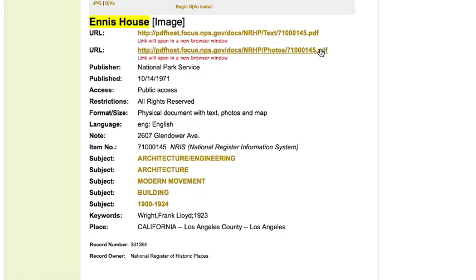Going back to our record, we could also click the second URL for a PDF of the photograph of Ennis House. Further in the record, you can see other useful metadata, such as the publisher, National Park Service, and the published date, 10/14/1971. It also describes formats and access to these records, as well as languages. The metadata also includes the address of this property, as well as subject categories, and also keywords, Frank Lloyd Wright in this case.